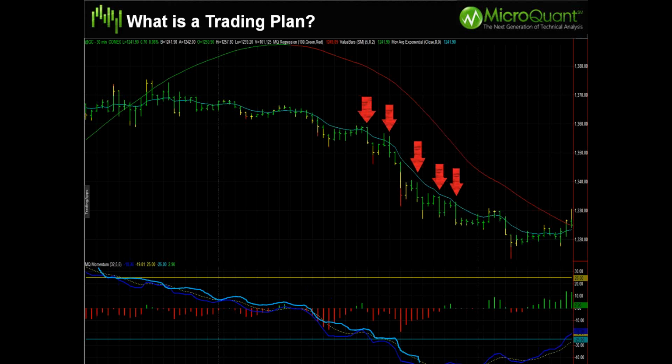You see here, when you start getting higher lows, that's an indication that the trend could be coming to an end, or at least entering into a consolidation. The other thing you can look at is when you break the previous bar's low. When you do that and the momentum is negative, so you have the red histogram bars on your MQ momentum, and you break the previous bar's low after having consecutive higher lows, that adds even more credibility to it.